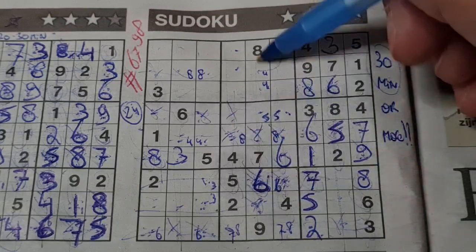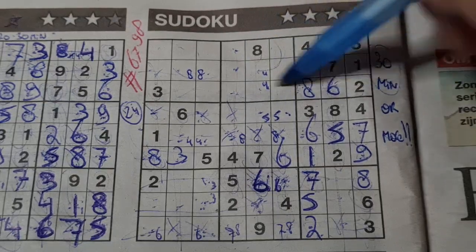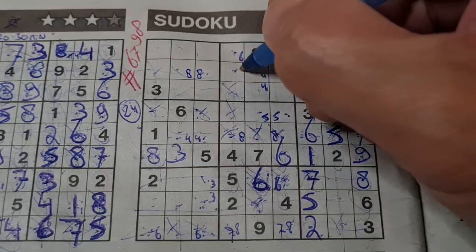6 in this column, 6 in the middle column, so the column next, only 3 places left for the 6 should be here, here or there. We see a 6 in the third row, no 6 there, 6 could be here, could be there.